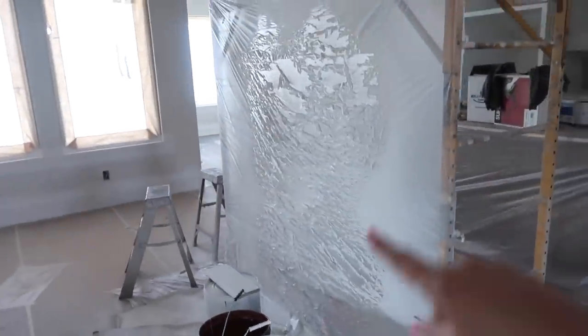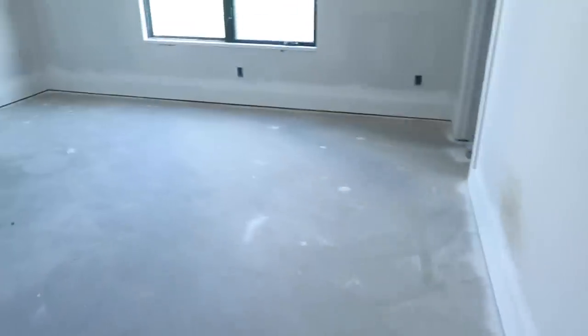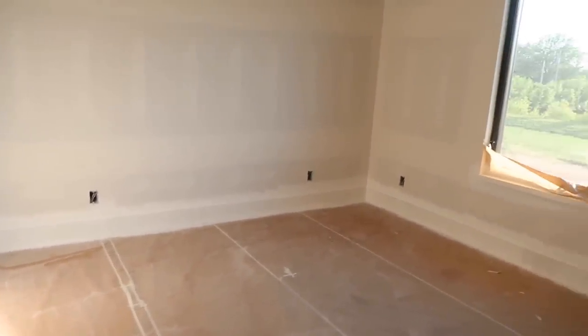You can tell right here, this is where they've been painting, probably the cabinets. They've got them all there. All the floors are covered. Ooh, it's warm in here. They had to close up all the windows and stuff. Here's a room with more light so you can kind of see it. They haven't painted the walls yet, but the trim is painted.